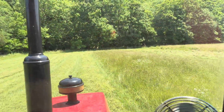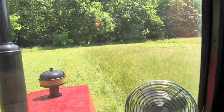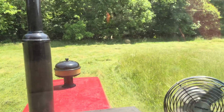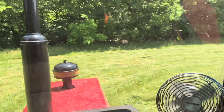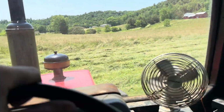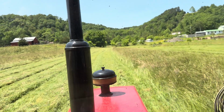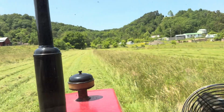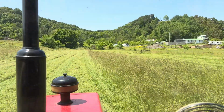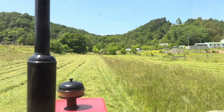I'm having to do this in sections because there are irrigation ditches, for draining water better. It makes it rough to go all the way around, so I'm having to do it in sections in between the two ditches. It can be interesting, a little bit time consuming, a little bit irritating, but we'll just make it do. And I mean, everything's going great. We'll try to get some more footage.